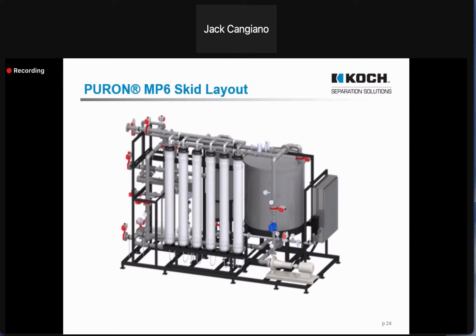But that's a picture of the skid with the membranes running vertical. That's a back flush tank where we collect some of that permeate and then use it to back flush the membranes. On the right-hand side is a control panel with a PLC and HMI. Down at the bottom is the back flush pump that we would use, or recirculation pump. And all the connections are on the left-hand side, where we flow in and out of the skid. So it's a nice little package.